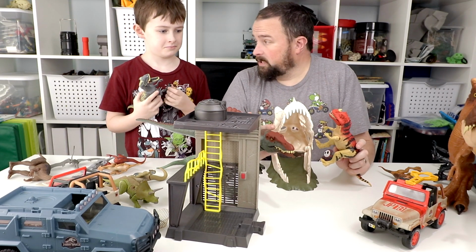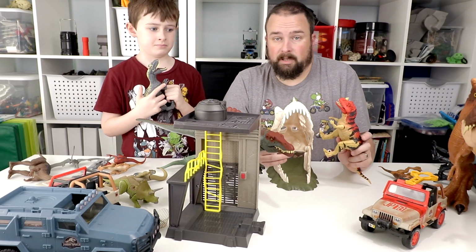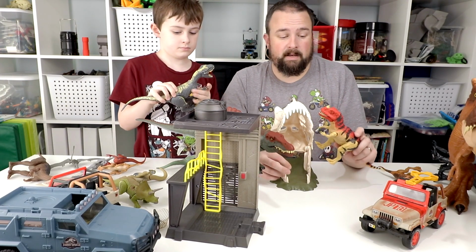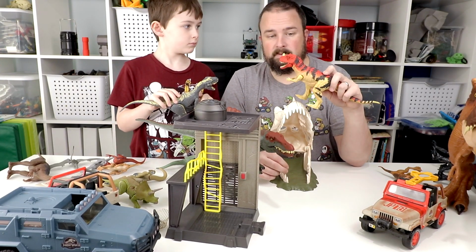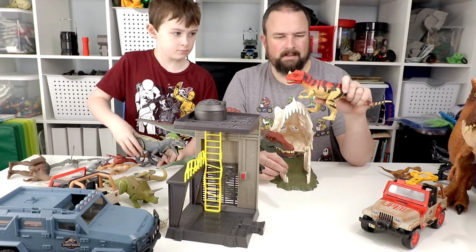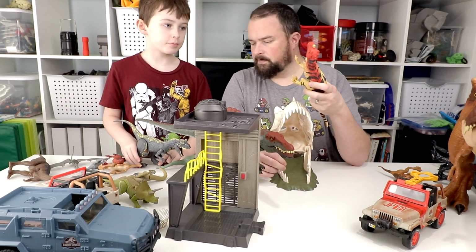Because the one in the pictures looks like it's almost glowing. I mean, it's so bright. But it's really not that bright in person. I mean, at least the one we have wasn't painted that way. And the Ceratosaurus, kind of the same thing. I mean, it's pretty cool in person. And it's definitely, because of the neck, probably.